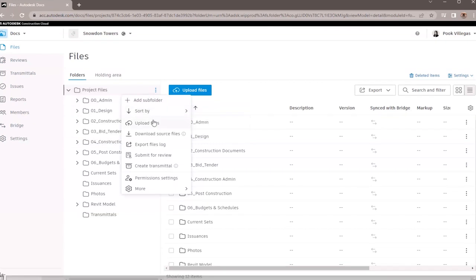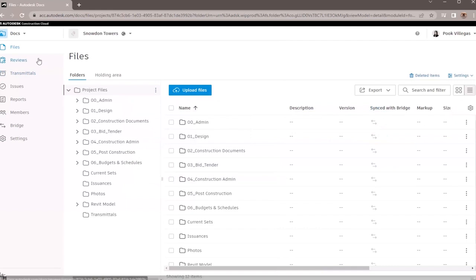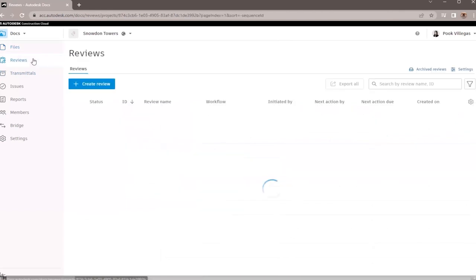You can upload a file, or you can drag and drop, or you can use the blue upload file button. Download source file just downloads all the folders if you have everything you want to download. Submit for review, you can easily do from the folder there. And the permission setting that I want to point out is how you control access, and it can be set role-based or company-based, as I mentioned earlier.